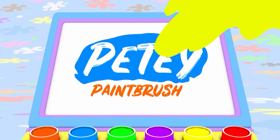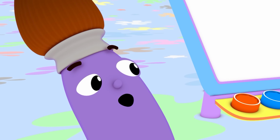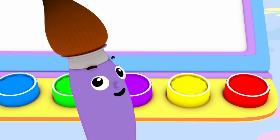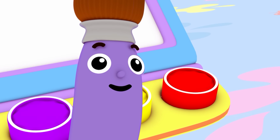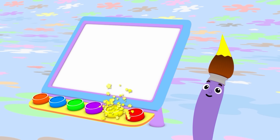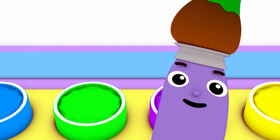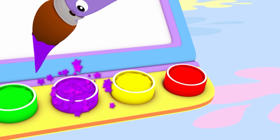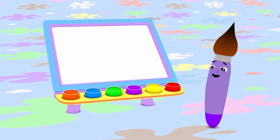Petey the Paintbrush! Hi, I'm Petey the Paintbrush. I love to paint using all different colors, like red, orange, yellow, green, blue, and purple. What's your favorite color, Piggy?